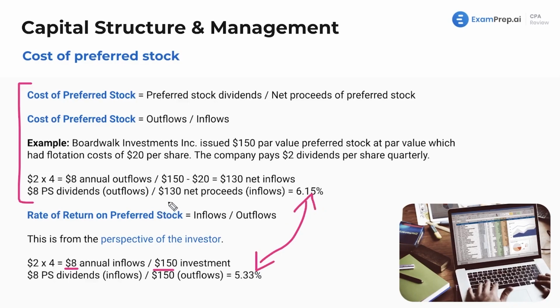Now, these would be the same if not for the fees. So let's say there was no flotation costs. It would still be $8 divided by 150, $8 divided by 150. So someone's cost is someone else's return. That is it. Keep in mind, there's no after-tax considerations because the preferred stock dividends, while they are treated like debt in all relevant ways except for tax purposes, are not taken into account there.